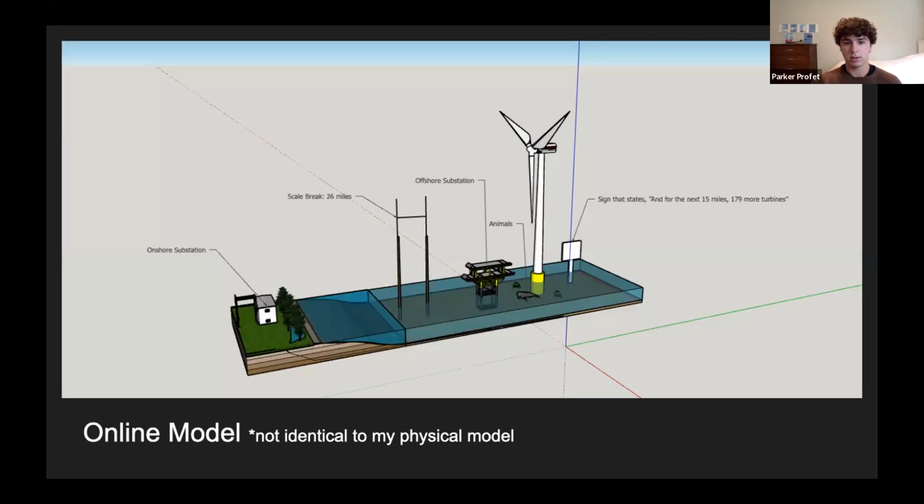And yeah, so this is my final online model, and it's not identical to my physical model. There were a few changes that I had to make, like the animals that you see on this model, I couldn't put in my physical model because I wanted to have them 3D printed. I wanted to have them at a certain scale, but they were just so small in comparison to everything else that the printer couldn't handle it. So that didn't end up happening on my physical model, but this is very close to what my physical model is.